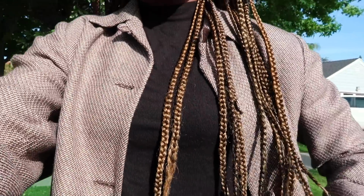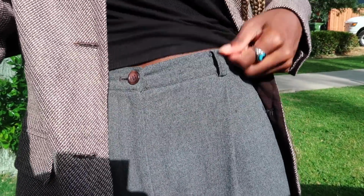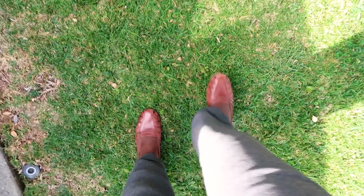We're going to be going to work or to court for a little bit today for a jury selection, which is super exciting. I've never seen that before. So we needed a blazer, so I have my little gray blazer on, my black top from Aritzia, and these gray tailored pants that I got from the thrift store, and I'm wearing the little brown shoes, these bad boys right here. I need to put on some lotion because I feel ashy.